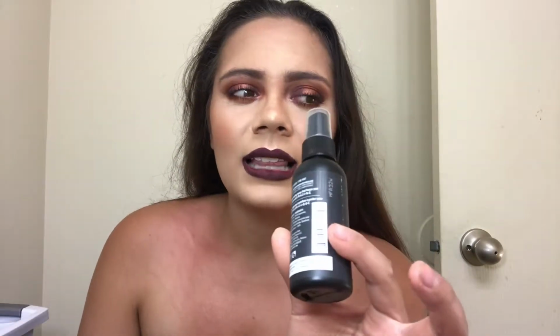Next is the NYX Matte Finish Long Lasting Setting Spray. I'm enjoying this. I love the mister, and I feel like the mister evenly displays it or sets it on your skin, so you don't have big spots and it doesn't soak your face. I like that a lot because I don't want to soak my face and look like I just got out of the shower with my makeup on.